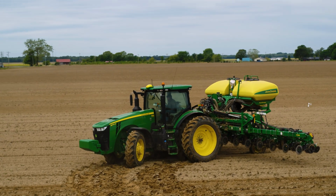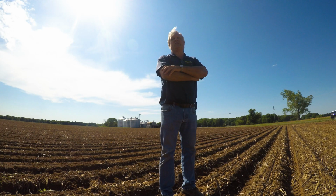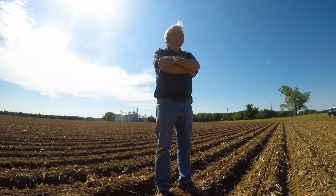It hasn't been perfect by any means. We planted corn for 6 weeks, and in those 6 weeks, we only had 5 or 6 good days. Some of those were half days. It was a struggle, but we managed to get all that done. Now we just got to take care of it.